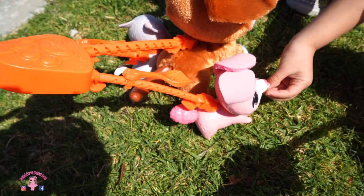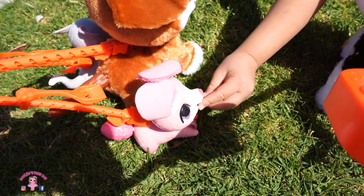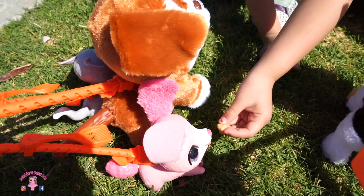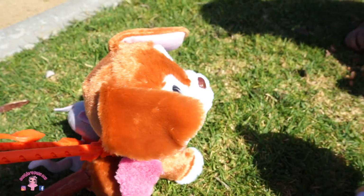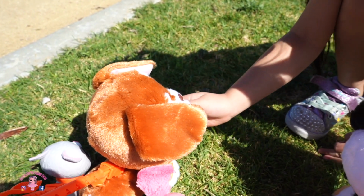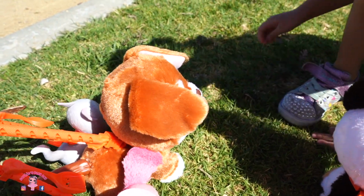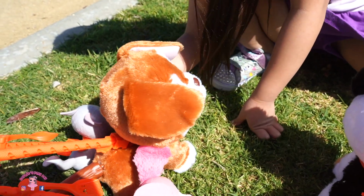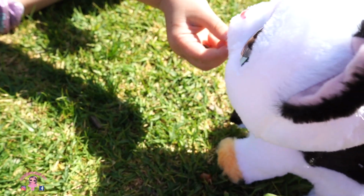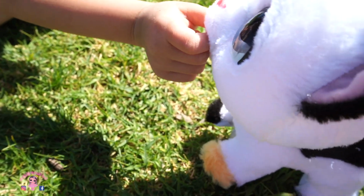This puppy is walking the smaller pets. I think this one wants one. She wants one. Puppy wants one. Woof, woof. Kitty wants more. Yum, yum.